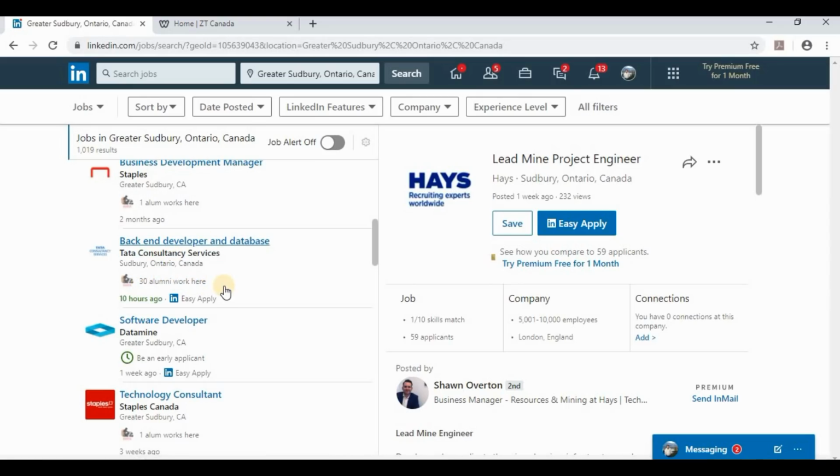So what you can do is send them your resumes, and it's all about networking, it's all about collaboration, communication. So if you're having a hard time finding a job, I think if you create a LinkedIn account and network with them, that will make it easier for you.